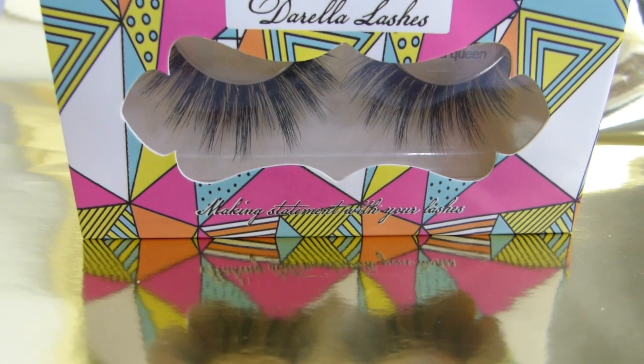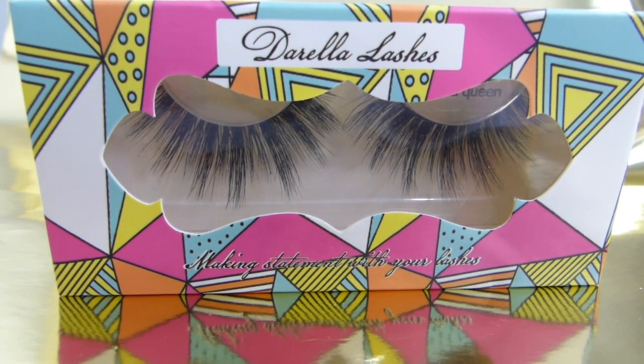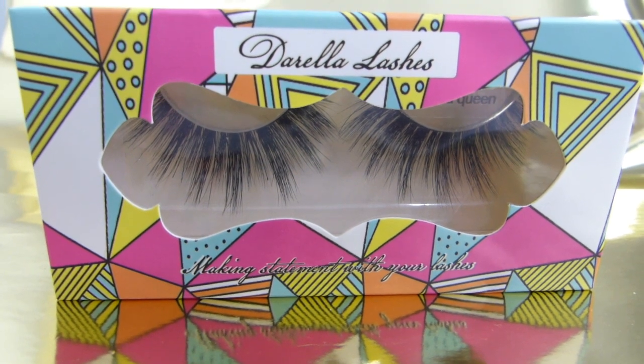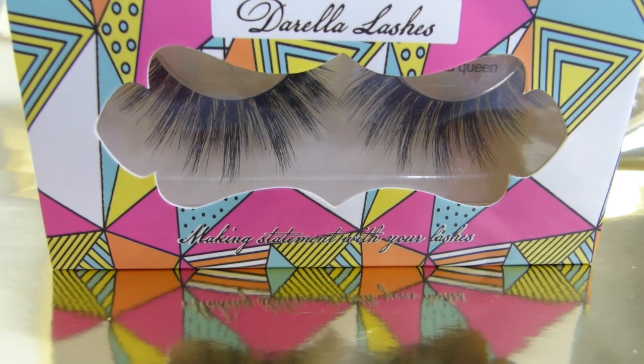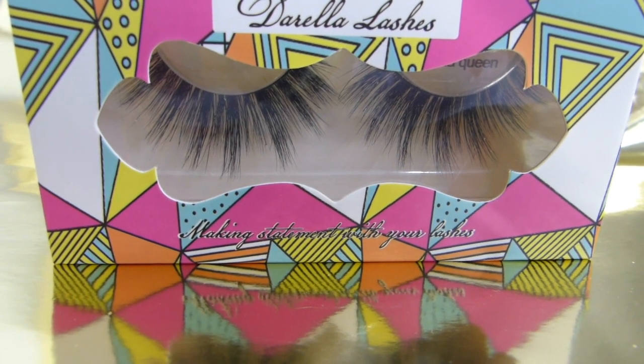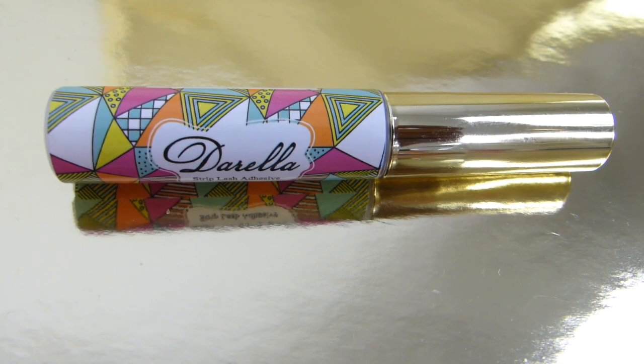It's really sweet. This one is called Drama Queen. I'm actually wearing Drama Queen on my eyes. I'm going to show you guys a close-up picture in the end. Drama Queen is really pretty. Again, take a look at the packaging. It is just the most incredible thing. Absolutely love it.